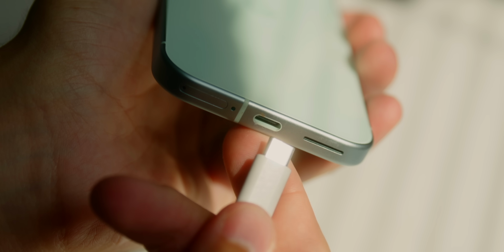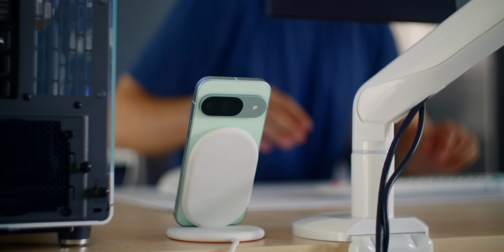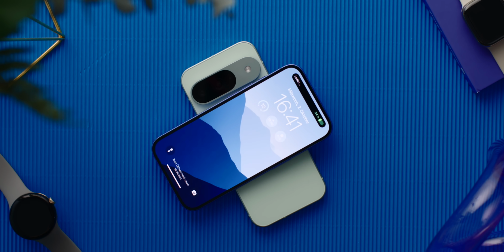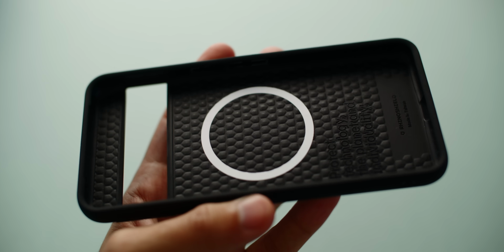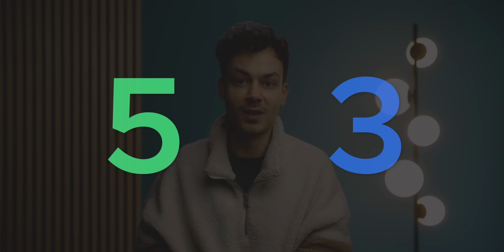Both charge with USB-C, both are super slow, about 30 minutes to 50%. Both do have wireless charging. The Pixel even has reverse wireless charging, so it can charge other smartphones or headphones on its back. The iPhone can't do that, but it does have Qi 2 with MagSafe and therefore is compatible with a huge range of accessories. With the Pixel, you have to buy a MagSafe compatible case if you want that. Even though the Pixel has a slight advantage, I do think that they are too similar to give one the edge over the other, so both are equal in this regard.